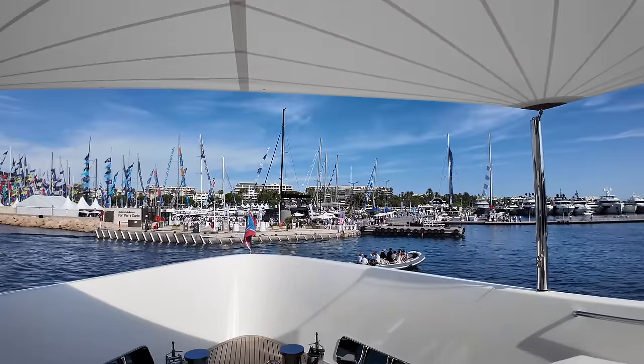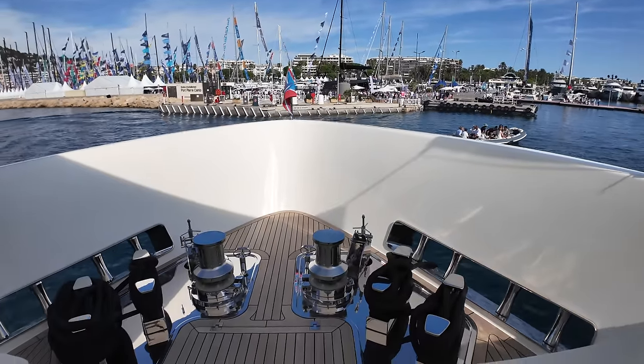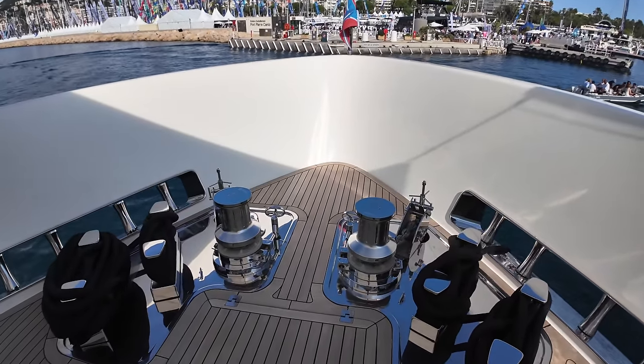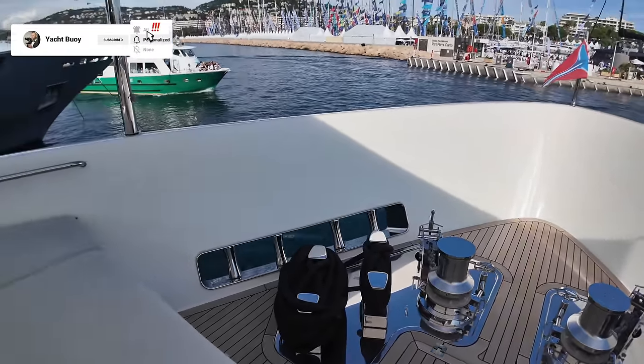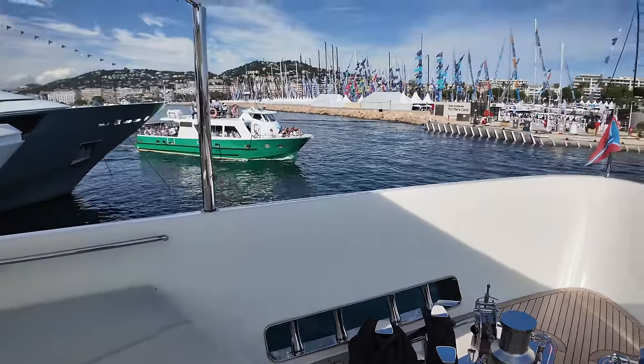And look, if I just take you forward, you can see the ground tackle there, look. So 2 anchors on here. The anchors are deployed and recovered thanks to the 2 electric windlasses. And again, you really notice that flared bow.